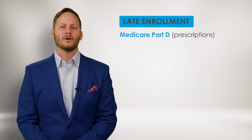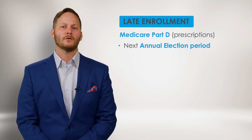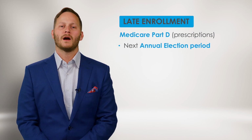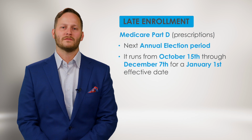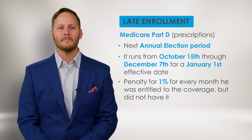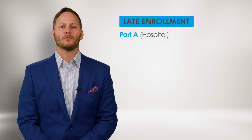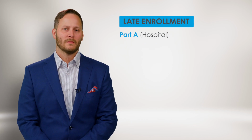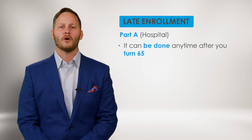For Medicare Part D prescriptions, Fred's enrollment is delayed until the next annual election period, which runs from October 15th through December 7th for a January 1st effective date. Fred's premium would be penalized 1% for every month he was entitled to the coverage but did not have it. The penalty is permanent. Late enrollment in Part A hospital can be done any time after you turn 65, and there is no penalty for those who get it free.